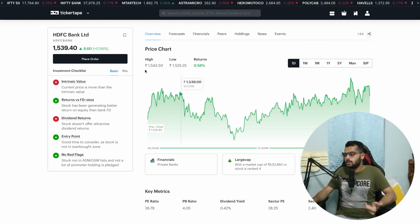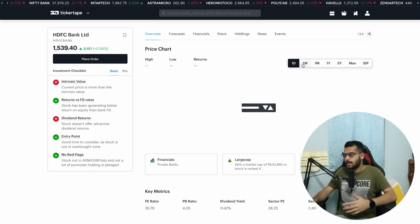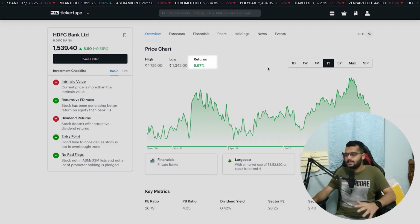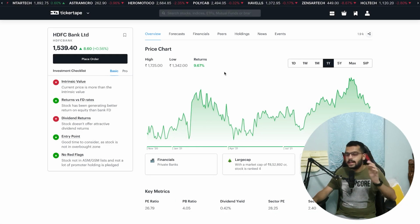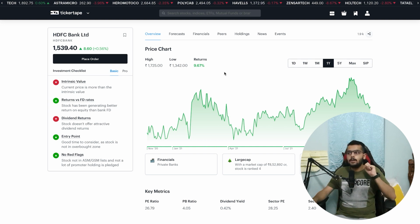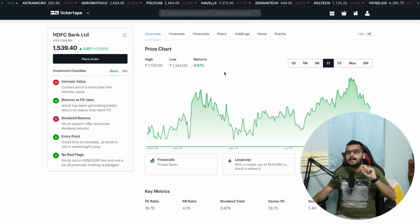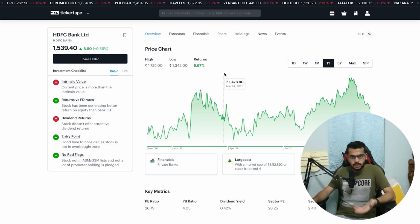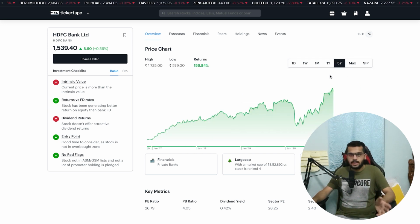Quickly going on to its last yearly return, right? So in the last 1 year, it has just given 10% return, which is not bad, but which is not good either, right? And the reason for this is because post COVID, this was already expected. People are not willing to take loans and all those things, so where will it earn money from, right? It was very basic, so that's why it has taken a hit.